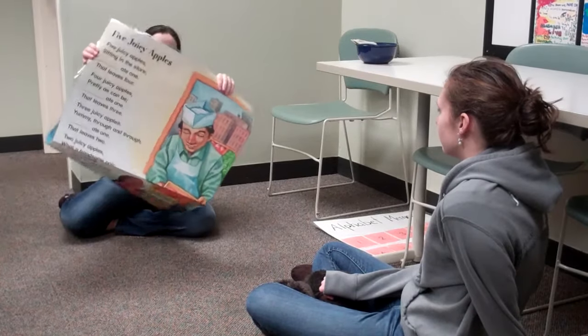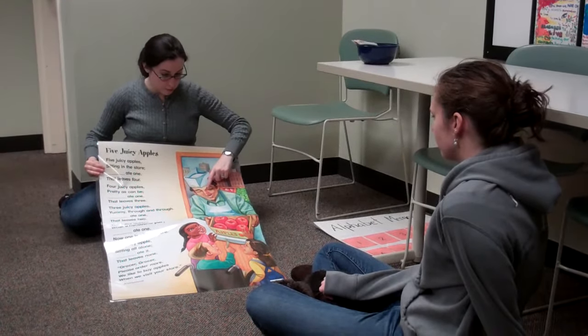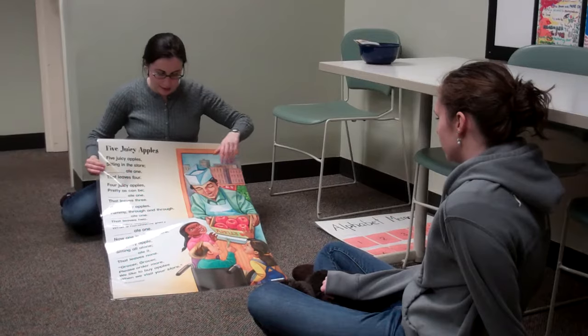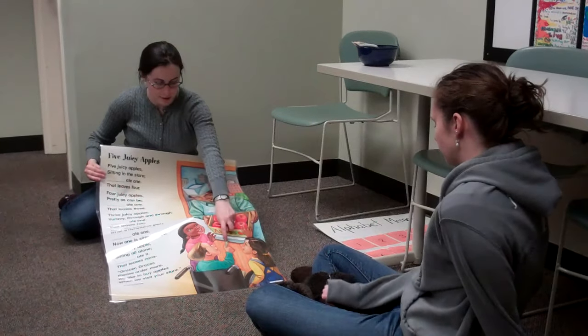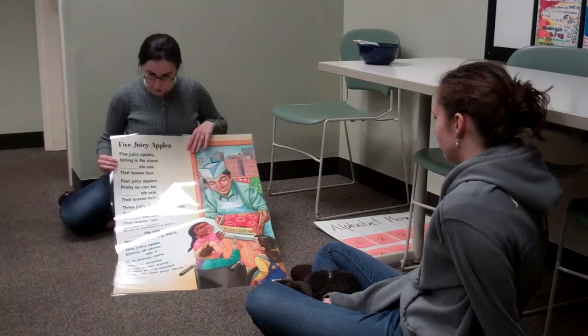Now, here's the picture. See, and there's the apples, and there's the grocer. He's the person that sells the apples, and then there's some little friends with some money, and it looks like they're ready to buy some apples. So we're gonna do it once more.